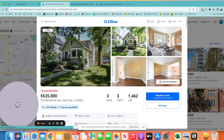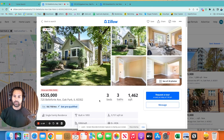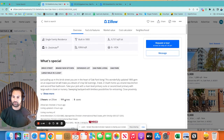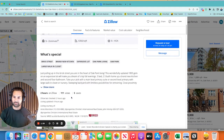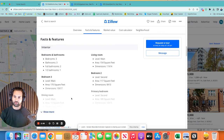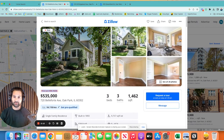720 Belfort Avenue in Oak Park, 3-bed, 3-bath, about 1,500 square feet. And it's an old house built in 1893. What else can we know about this? So it's been on the market for 2 hours. Wow. Oh, you know what? They just had a price reduction. I bet what they did is they took it off the market and put it back on at this new price. All right, so they went on at 550. A little bit overzealous, I'm sure. The market has shifted quite a bit. Right now, it's October. It's a different market than it was in the summer.